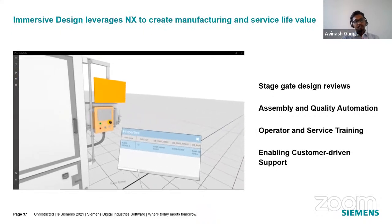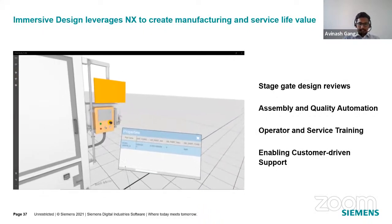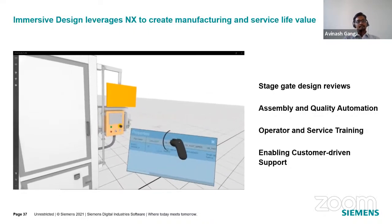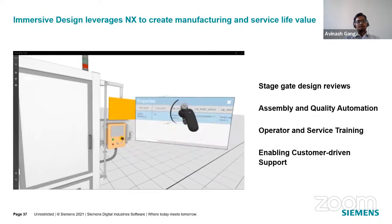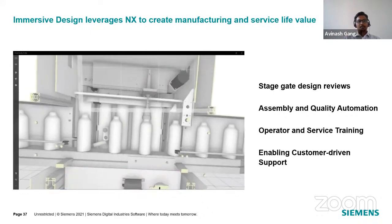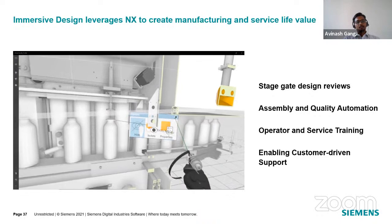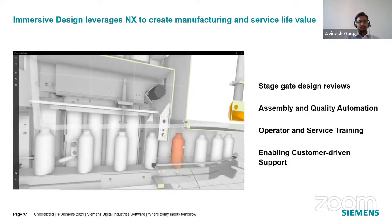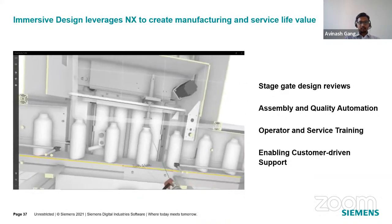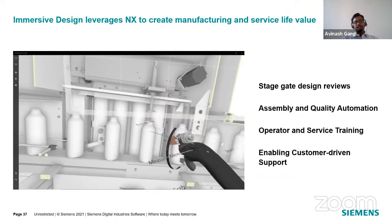Because it's already built in NX, you can see the data in terms of the metadata properties. You can capture all of them. You can hide a couple of components if you want. And from a design review standpoint, commonly you may also want to capture, in this case, the height between the bottle top and the filler, right? What would be the height? Can I work on that? Maybe should I reduce the height or should I increase the height distance between the two? I can do that real time, right? So this is something that the customer can try.